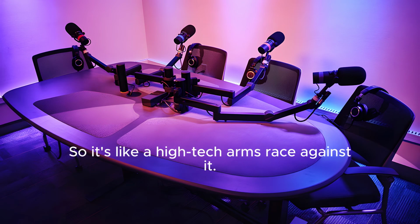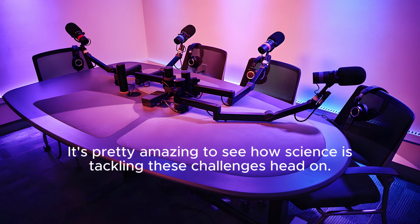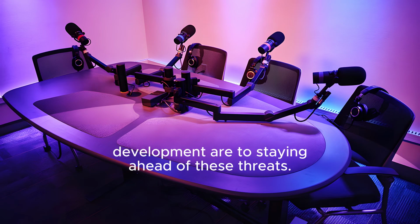So it's like a high-tech arms race against these constantly evolving pathogens. It is. It's pretty amazing to see how science is tackling these challenges head on. It really is a fascinating field. And it highlights how crucial ongoing research and development are to staying ahead of these threats.